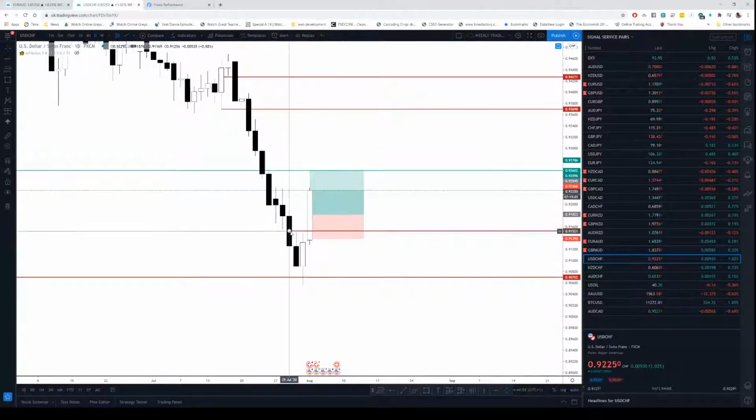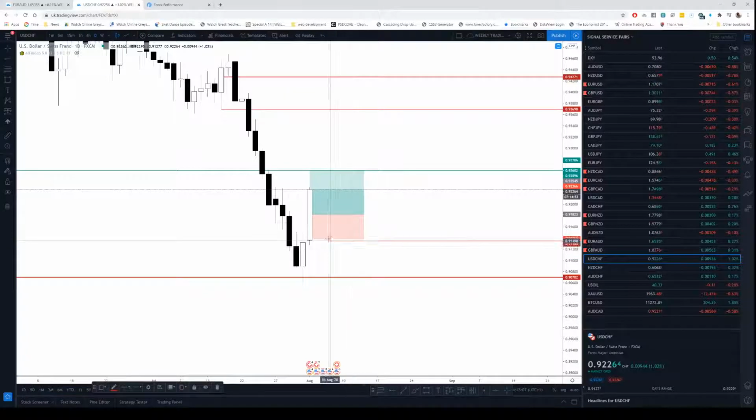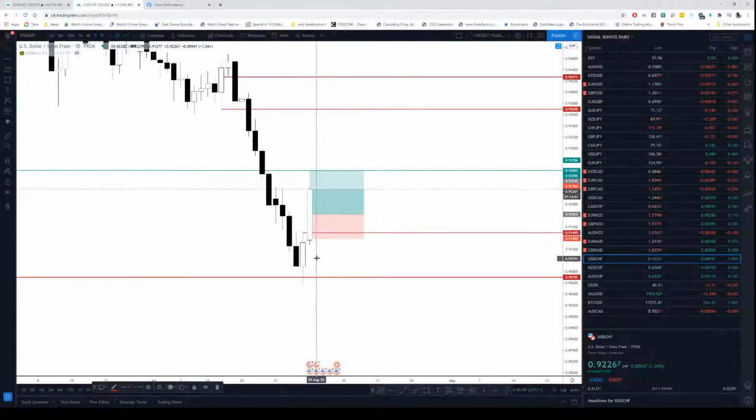Okay, so like on here we do have 1, 2, and what we're looking for, a third candle. But on this third candle, we just want price to do what? Close on the hourly above this high.